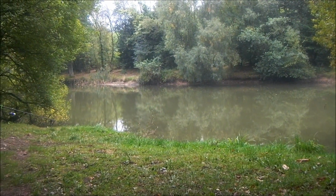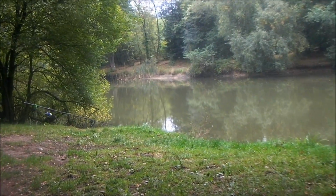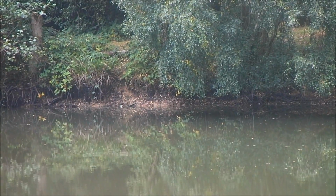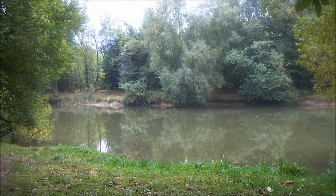So I've actually moved the left-hand rod. It was sort of out there, and now I've moved it to under that tree there. So I found a nice little clear spot just to the left, sort of around there, and that's going to be on boilie tonight. Just because I gave that left-hand spot 24 hours.